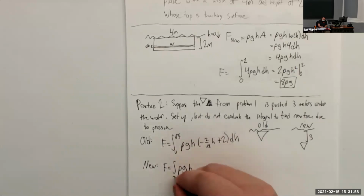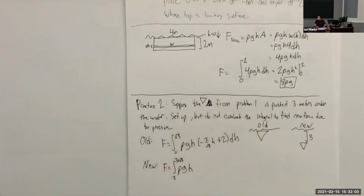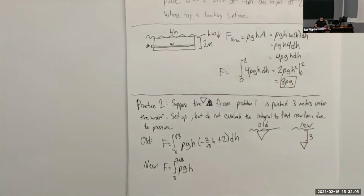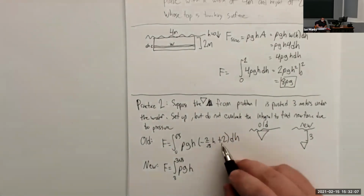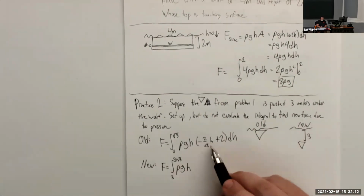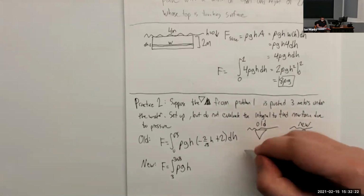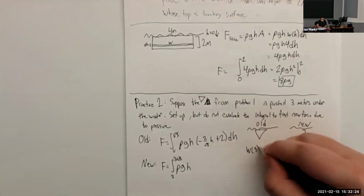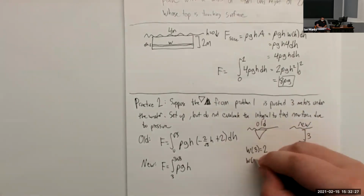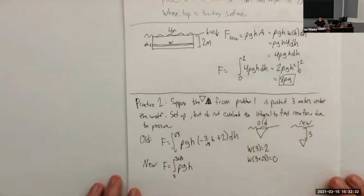Yeah, they're going to be 3 to 3 plus the square root of 3, because we're shifting everything down by 3. Now you might think, okay, well, the width function is the same because it's going to be the same shape. But the problem is that this width function, if we recall what we did earlier, gives a width of 2 at the surface and a width of 0 at root 3. But that's not really the case anymore. We want a width at 3 to be 2, and our width at 3 plus root 3 to be 0.